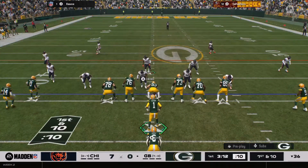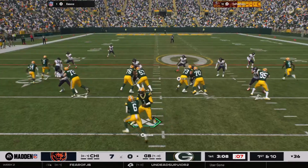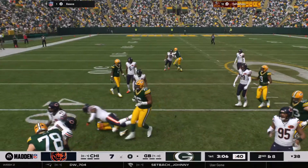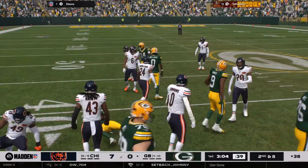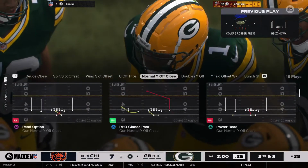First down, ball at the 36. First carry of the game. It's the rookie out of Missouri, and he gets it forward, still about a yard out of that. And tackle made by Tremaine Edmonds.